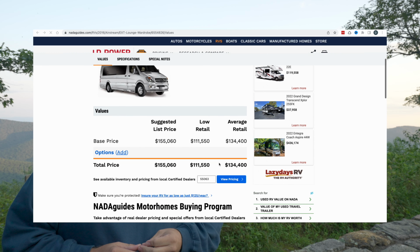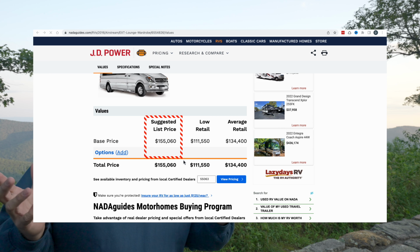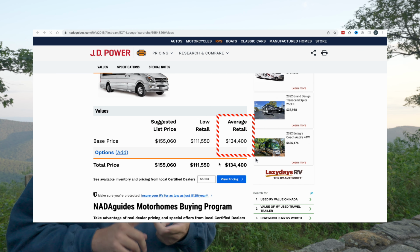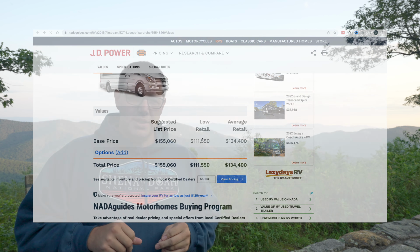Just to be aware, there's usually 3 values that they're going to give you. The first one is the list value, what it's selling for brand new, or what it did sell for brand new. You're going to get the average retail, and you're going to get the low retail. The low retail is considered the wholesale cost, and that's what most dealers are going to base their offer off of. And typically they're going to offer you about 80% of that low retail number.